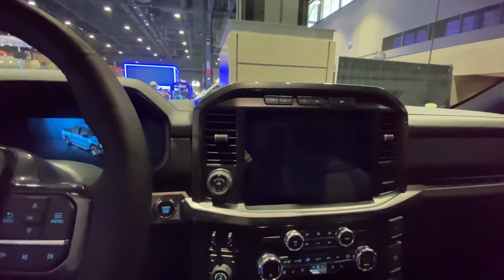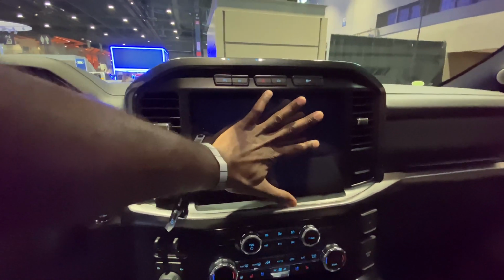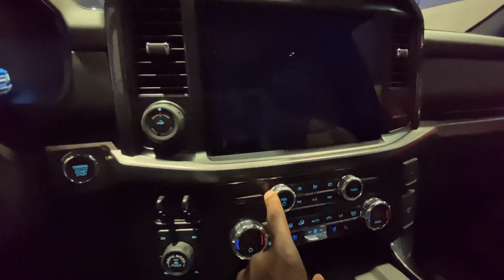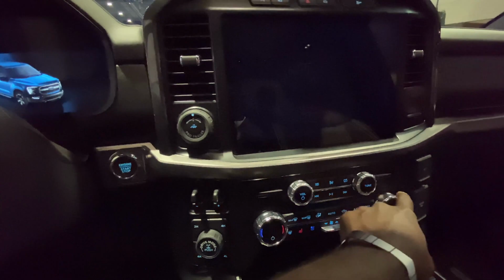Now, this is an update that they're doing with most of the Ford trucks now. They have this huge screen. You can see my hand, and I don't know what size screen this is. This has to be at least a 12-inch display. So you've got these metal-looking gauge clusters and metal-looking knobs, but these are, of course, plastic.